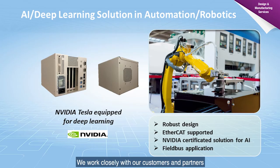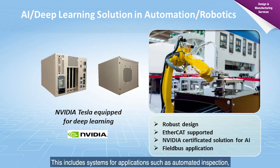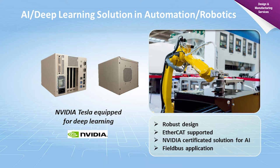We work closely with our customers and partners to help develop hardware solutions and their applications. We are the hardware partner to bring your AI project to life. This includes systems for applications such as automatic inspection and facial recognition.